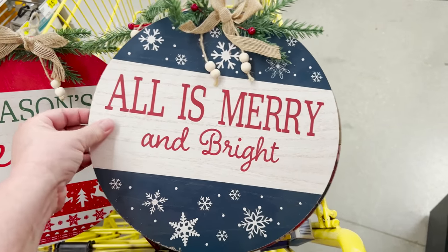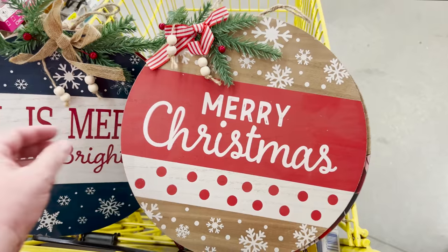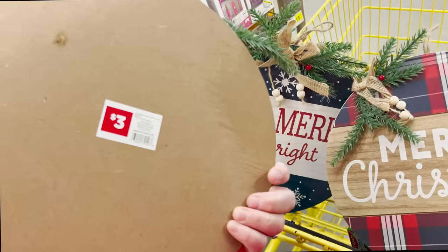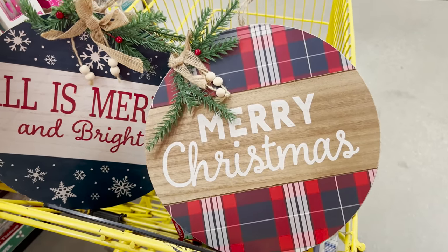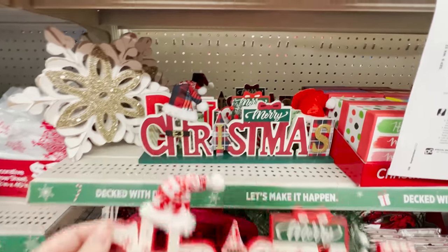They also have these hanging pieces. You guys are gonna be shocked by the price. I think that these are really cute. They're $3 a piece. They're a great size. Not as big as maybe the ones at Walmart, but for $3, you can't pass them up.